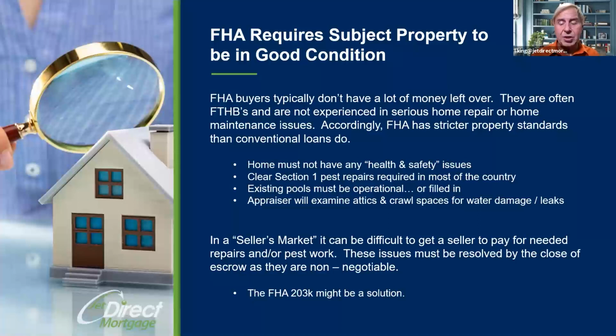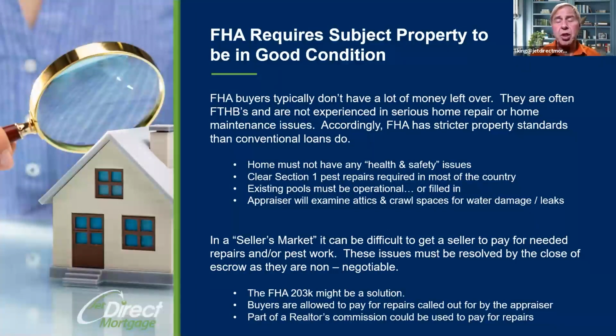Hopefully y'all took the class last week and this week. Buyers are allowed to pay for those repairs. They just have to be done by the close of escrow. Part of the realtor's commission could go toward it. What if the lender cannot pay for the repairs out of their rebate pricing? But what if the buyer takes $3,000 of the money they had to pay closing costs to pay a repair bill, and now the lender rebate of $3,000 goes toward closing costs? That's allowable, my friends. You just got to be smart enough to put that puzzle together.